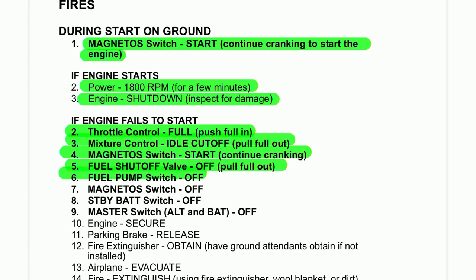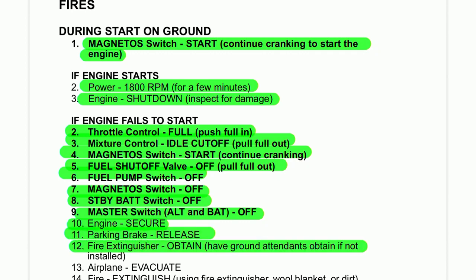Fuel pump switch off. And then after that shutdown, magneto switch off, standby battery switch off, master switch and alternator and battery off, secure the engine, and then release the parking brake. They're doing that in case you need to pull or tow the airplane somewhere, and then grab the fire extinguisher and get out of the airplane.